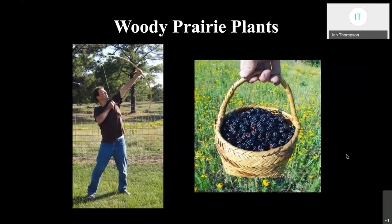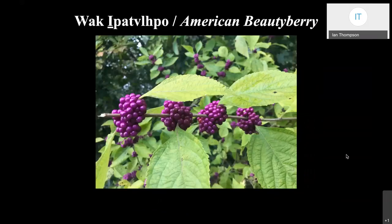On the right is blackberries, bissa. These are an important food, important enough that a month in the Choctaw calendar was named after them. But there are other, more subtle, interesting plants that have important cultural knowledge. One of these is American beautyberry. The Chahta name for that is Wak I Pataspo. That means the cow's bed.